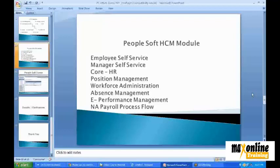How to create the document and how to do the evaluation by the employee and manager, and when we need to create the document, where we need to select the rating. Okay. So those things come under e-performance management. Next, NA payroll process flow. Okay. NA payroll process flow.